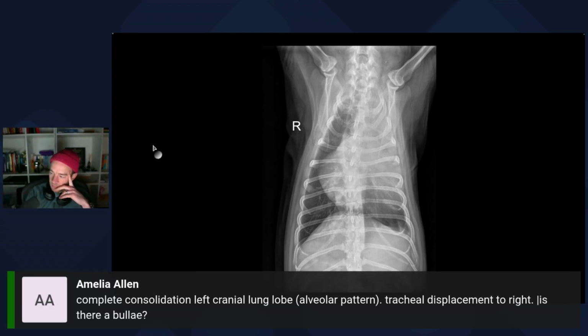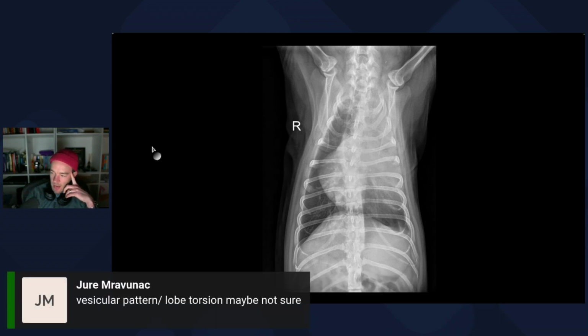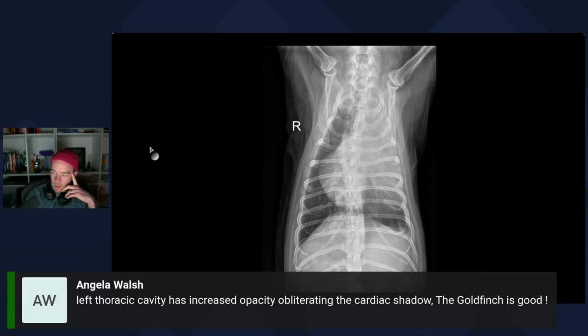Dr. Allen: complete consolidation of the left cranial lung lobe and alveolar pattern, tracheal displacement to the right. Is there a bulla? Okay, so bulla, vesicular gas pattern. You were right. Lung lobe torsion, maybe, not sure. Left thoracic cavity, increased opacity.